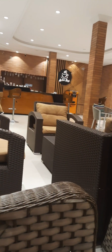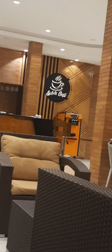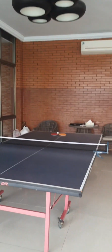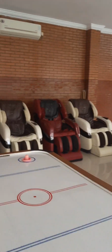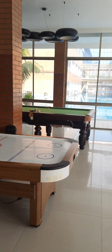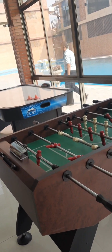This is the cafe. There were different types of seats here. And this is the coffee we drank. This is the recreational center. There were table tennis, air hockey, foosball table, billiard table and massage chairs here.